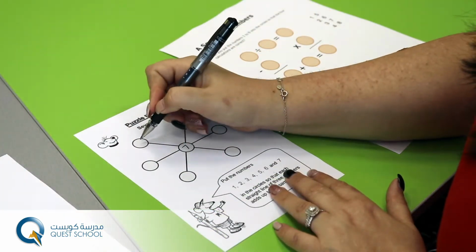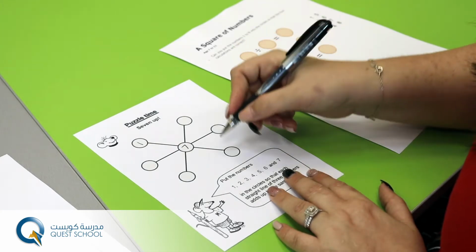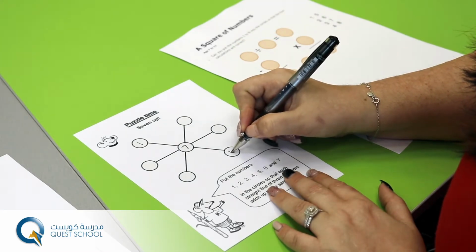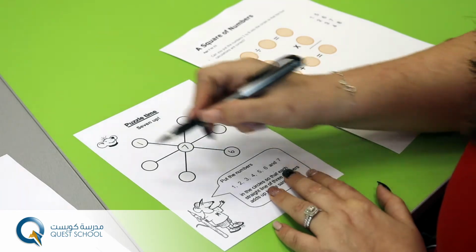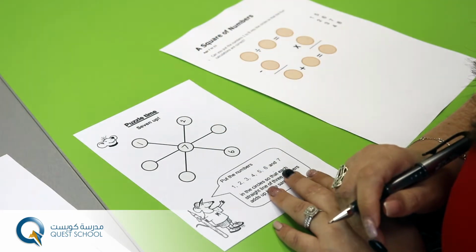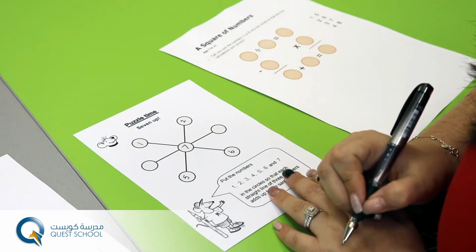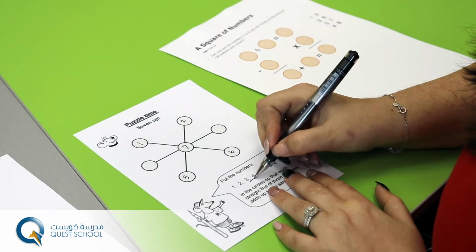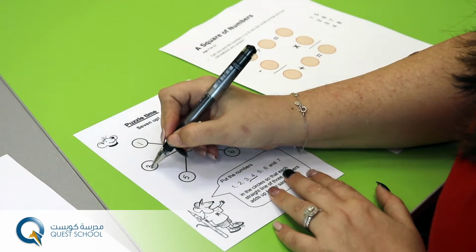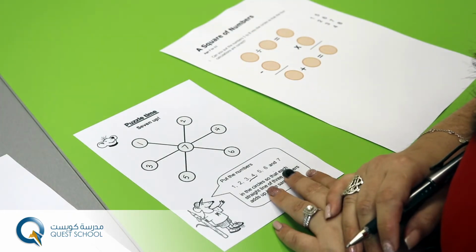So I'm going to have my 1 up here, like I did last time, but instead of putting the 6 next to it, I'm going to put it down here. Then it doesn't really matter which one I go to next. I'm going to put the 2 up here, and what goes with 2 to make 7? 5. So I'm going to put my 5 there, and then the last 2 numbers are 3 and 4, so I'm going to add them here. Now I'm hoping that I've got it right this time.